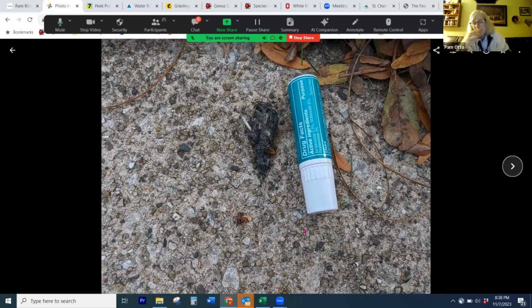So I did get the lip balm out for this. This was kind of an exciting find the other day. It was still quite fresh. This is a little pellet, and I'm pretty sure it's a pellet of a Cooper's hawk. But what caught my eye was its small size.